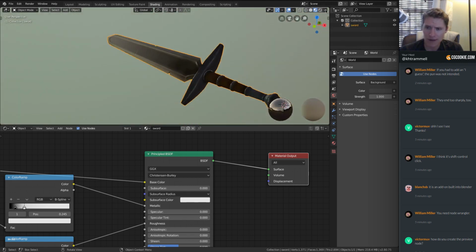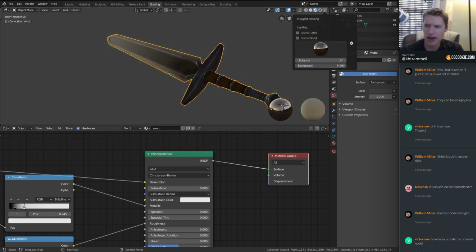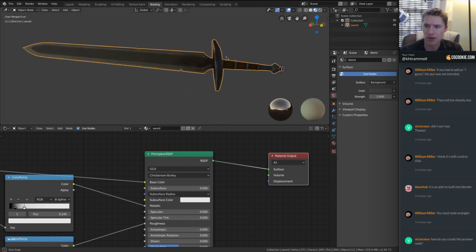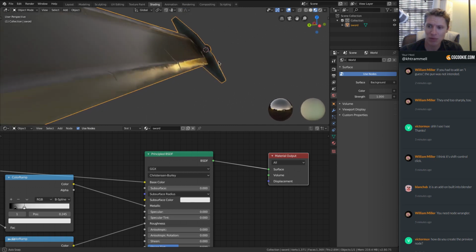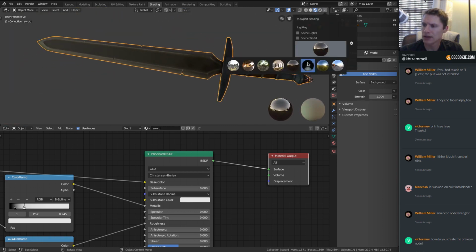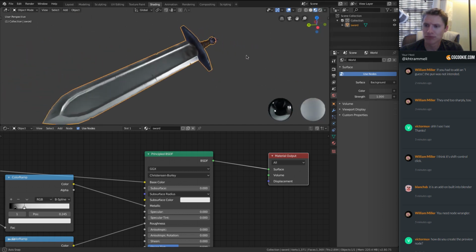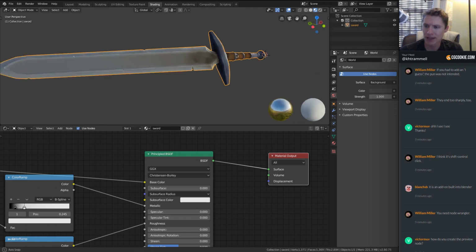Also, you can turn off how it's visible in the background, which I typically do. So I'll just turn the background slider all the way to 0. I just find it less distracting and I can really focus on that material quality. But yeah, I think this is looking pretty nice so far. So just switching through these, making sure it looks good in a multitude of lighting scenarios.